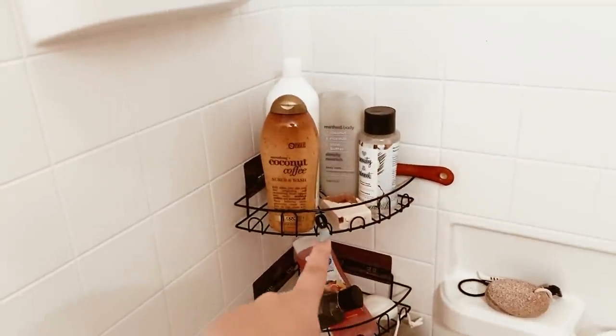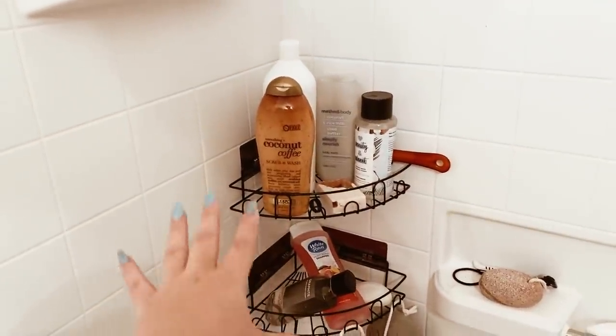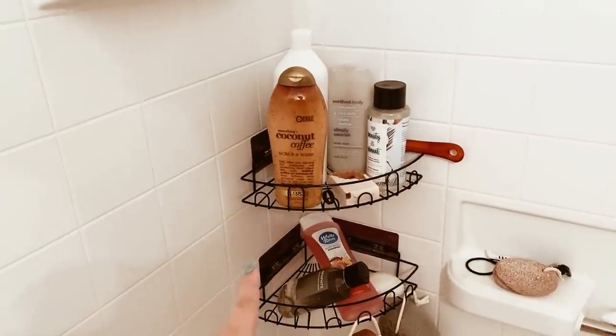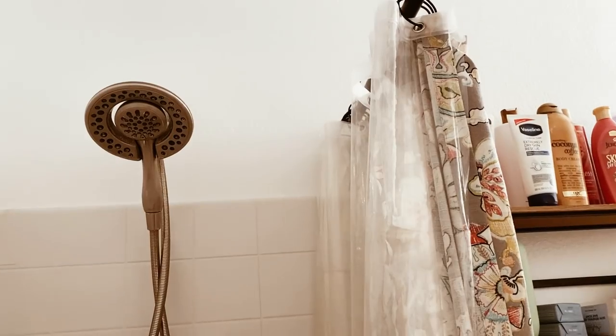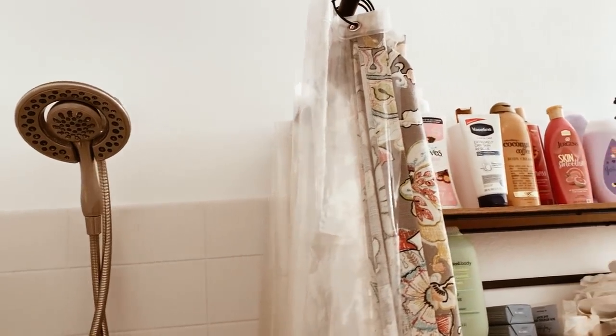I did end up adding these two little corner shower caddies. I bought two more because I ended up really liking them, so I bought two more to put on this side. And then I bought a small rectangular one to hold my bar soaps that I'll probably put over here. And eventually we're going to get a new shower head, probably a black shower head. And then, oh yeah, let me show you guys the clutter down here.